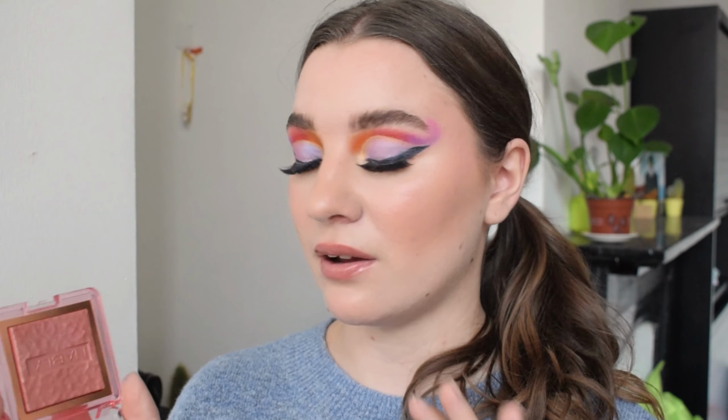I absolutely love this blush. It looks a little bit mauvey in the pan, but when you apply it to the face, it seems to have a warm tint to it. I think it's a very versatile blush. I definitely feel like it's dark enough to be worn by deeper complexions than myself, but also on lighter complexions as myself. So I definitely recommend this formula.